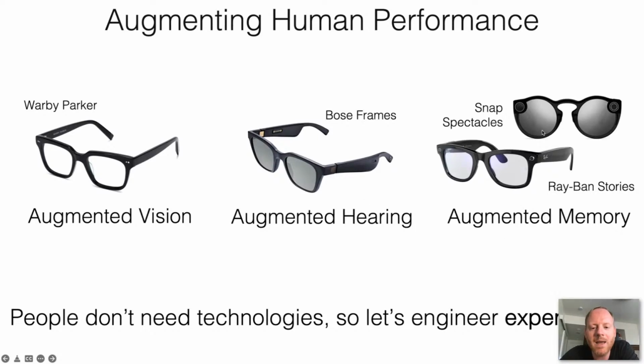Or these Snap Spectacles, Ray-Ban Stories, have cameras on there. You can snap a pic anytime. And so to some extent, they augment your memory because they allow you to capture photos in a more natural way than pulling out your cell phone or your SLR camera and taking a photo. So I think these are really great directions.